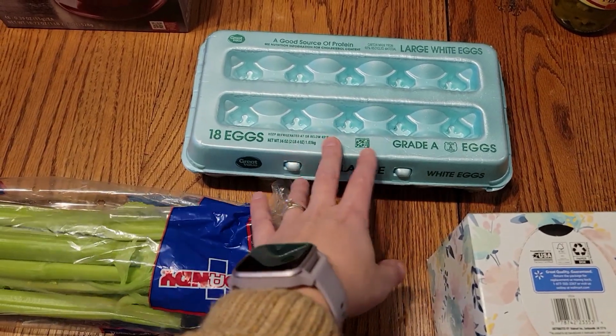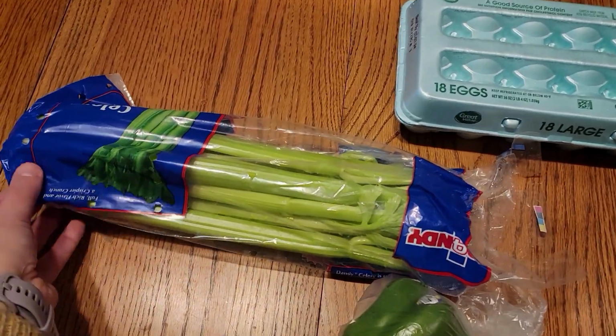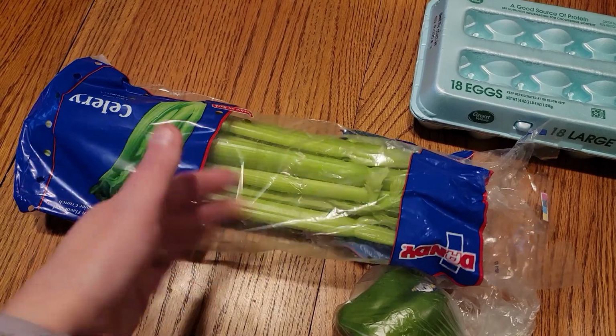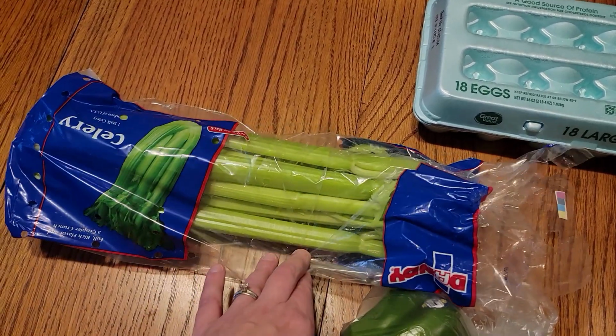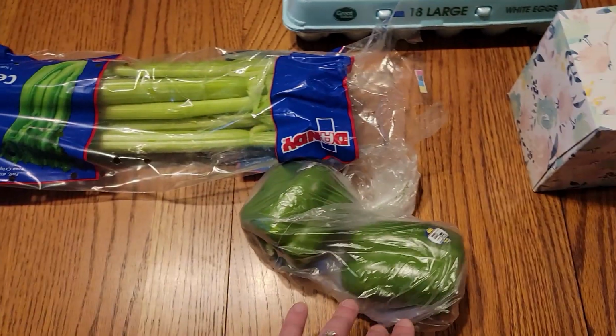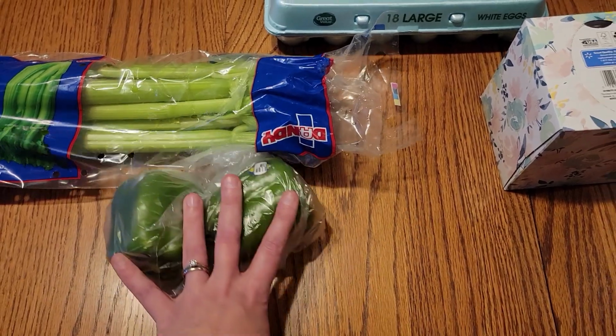Then eggs, they're up there also. They're almost $5 for an 18 count. Needed a few veggies this week. Riley wanted some celery. She's been making this, I don't even know what she said, cottage cheese dip. I don't know. But she wanted celery for that. And then I needed a bell pepper for a meal. And then she wanted a bell pepper just for snacking.